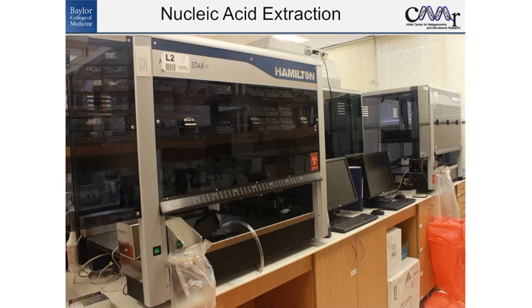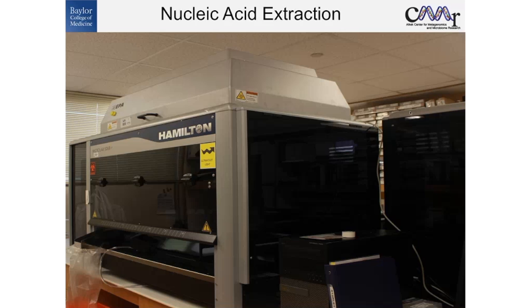So I'll take you on a kind of a virtual tour of the laboratories, the first of which is the Nucleic Acid Extraction Laboratory. In this we have 3 Hamilton Starlets that carry out our extractions. These Starlets are 96-well fixed head platforms, so we'll do a plate at a time on each instrument. You'll notice that this Starlet is outfitted with a UV light and a HEPA filter so that we can sanitize the instrument after we've run the extractions.